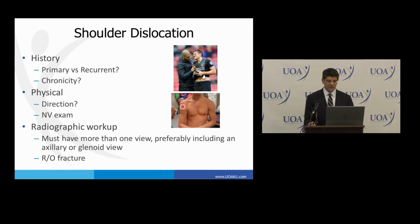On the picture on the right, here is an anterior shoulder dislocation. You see a prominent acromion. You lose some of the contour of the deltoid, and the shoulder is held in a slightly drooped and abducted position. The neurovascular exam, of course, is very important.